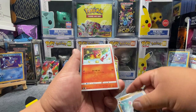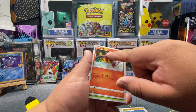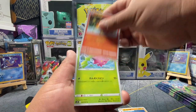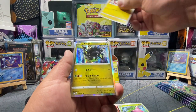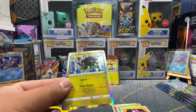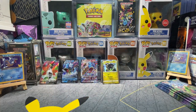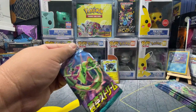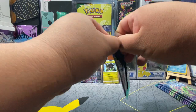Cyndaquil, the Fire Monkey, looks like he's got a nice swirl on the top there, looks like an ice cream swirl sitting on his head. Hoppip, Toxel, and another holo Zygarde. Dope. We take holos in any forms. We don't judge around here.